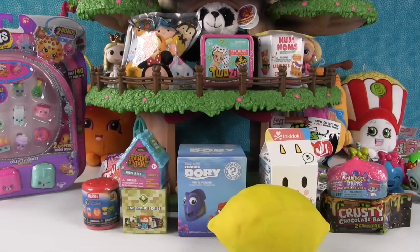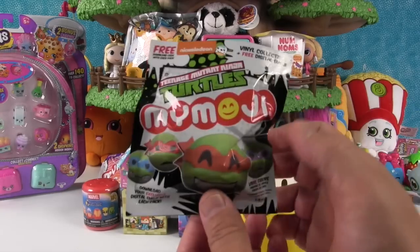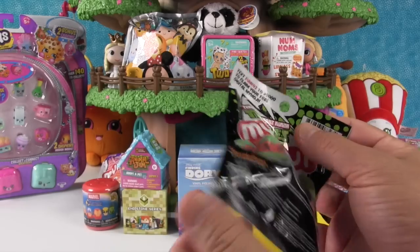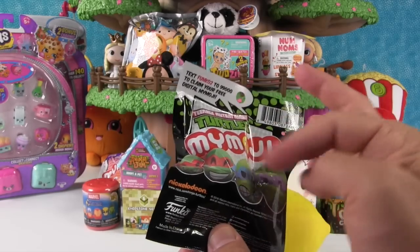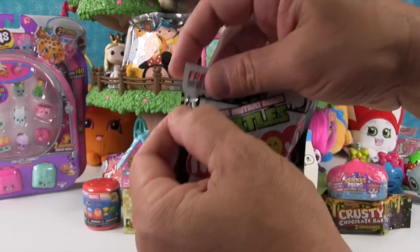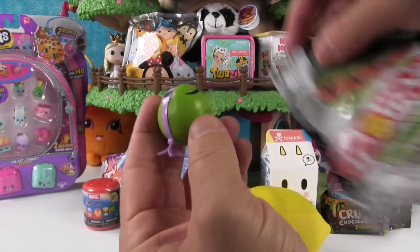Paul, pick a toy and let's get to opening. I get to start. Okay, I'm going to open this first. This was hiding back there. This is a Teenage Mutant Ninja Turtles My Mochi. These are by Funko. And you can get, let me think, one of the turtles, I think April, Bebop, Rocksteady, Casey, maybe Splinter. Let's see who we get.